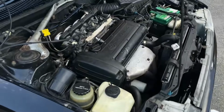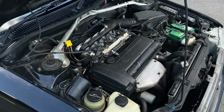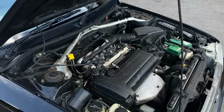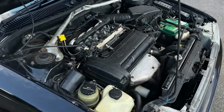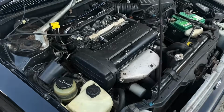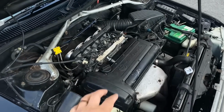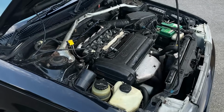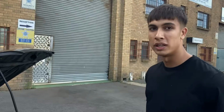So here we go. So the notorious 4AGE blacktop 2012. Mostly known in Cape Town as the 20 Club or the Tonach. But overseas, this motor is actually very uncommon, the 4AGE blacktop, especially in the USA. This is like gold for them basically, because you mainly get the silver top. This motor is from Japan actually. It's an automatic car.